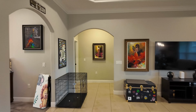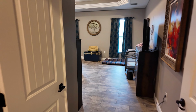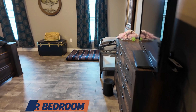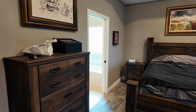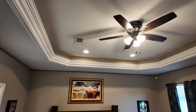Let's explore this side of the house. Again, 2,600 square feet, and it shows in every single room just how spacious it is. So even this, we've got double entry doors here, wood look tile, and it is just a massive room. I mean, that's a king size bed, so you can kind of see how big this space is. Again, you've got double crown molding tray ceiling.